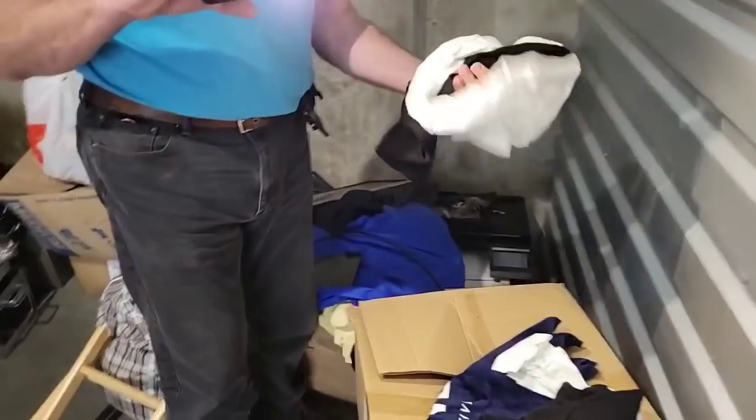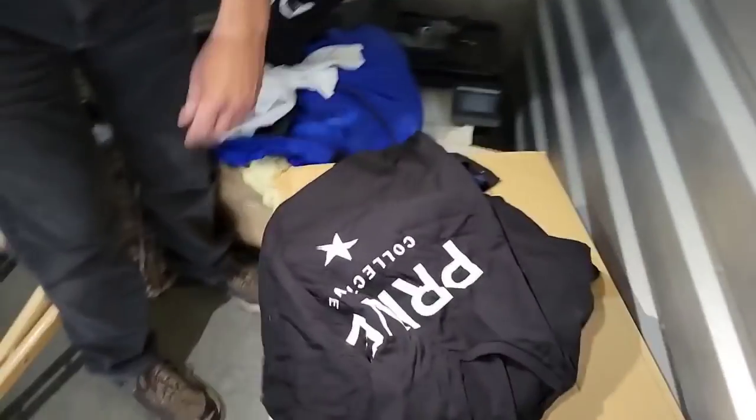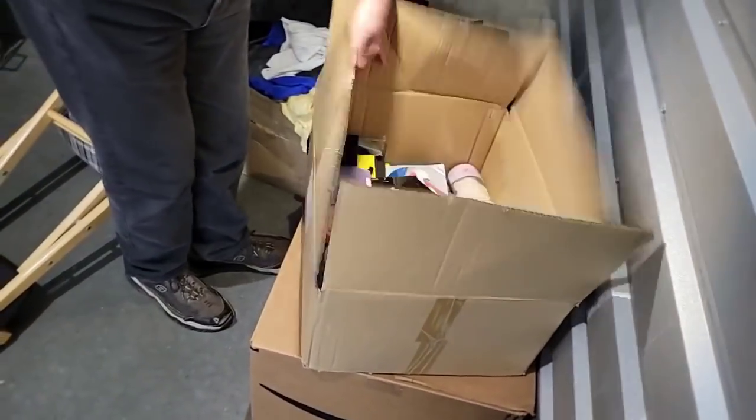What is that? Priv collection. Whatever this is, it's a V-neck. Okay, Priv Collective. Collective, that's different. All right, let's see what's in this box.